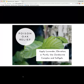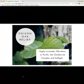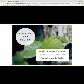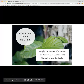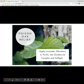Now, using your Zendocrine complex and Zendocrine soft gel, Zendocrine is the detoxifying complex, okay? So it is really going to help to remove the toxins that you have gotten exposed to with the poison oak or poison ivy, and help your system rid itself of that quicker so that you heal quicker. I love to have Zendocrine on hand, and I just take them periodically when I feel like I need a little bit of a detox and cleansing. Sometimes I'll take them for a couple of weeks at a time.